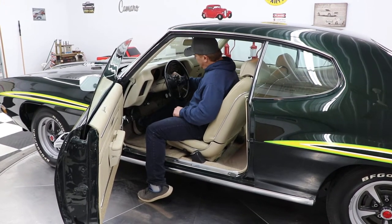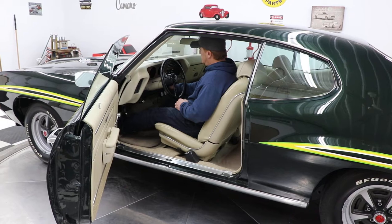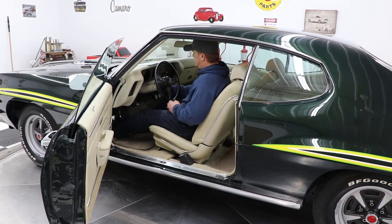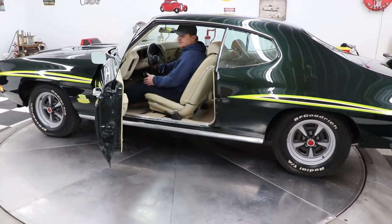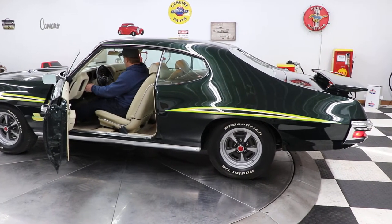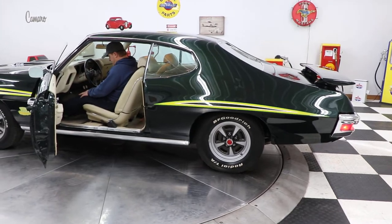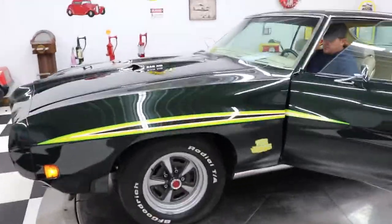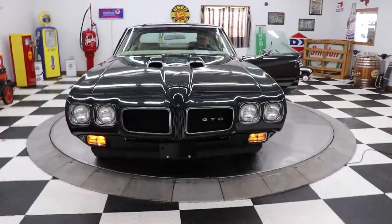We'll start it up here for you so you can hear it run. There's your key buzzer. The neutral safety switch does work. It hasn't been started yet today. It's just sat here overnight, so.